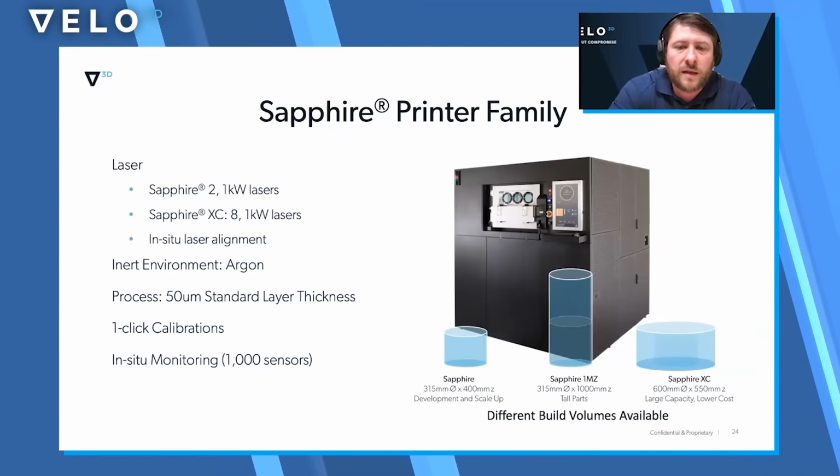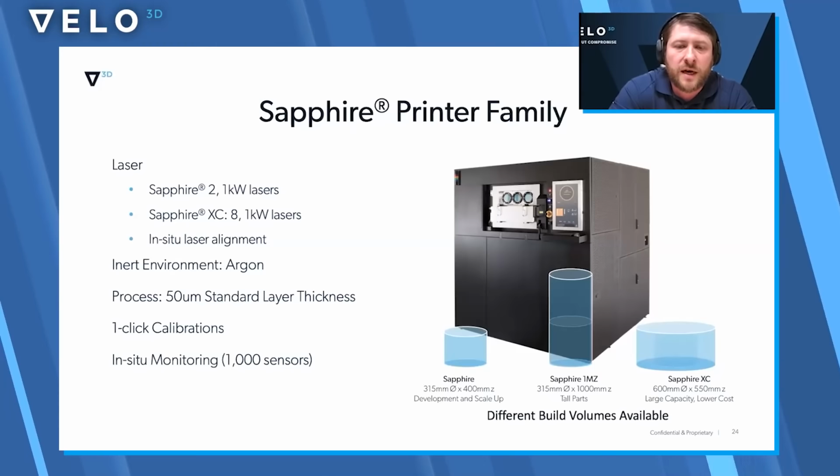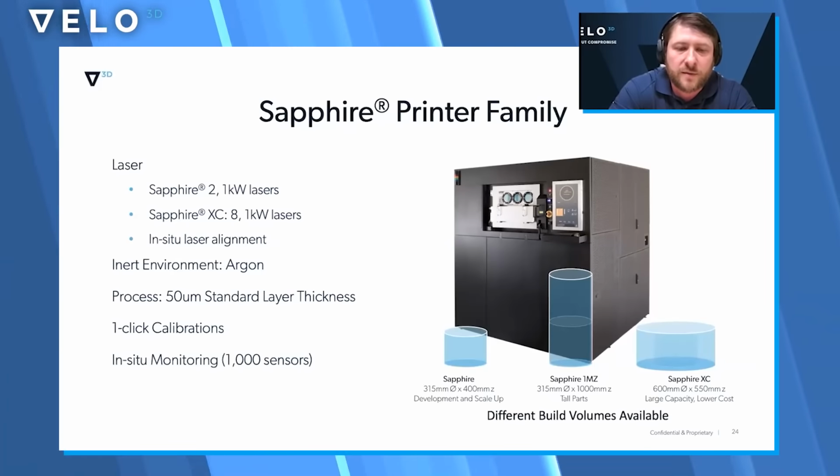It is equipped with one-click calibrations, which we'll get into in the next section, and is equipped with multiple metrology and sensor capabilities to be able to document essential variables and data during the print.